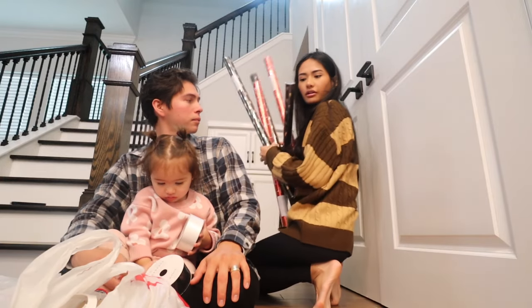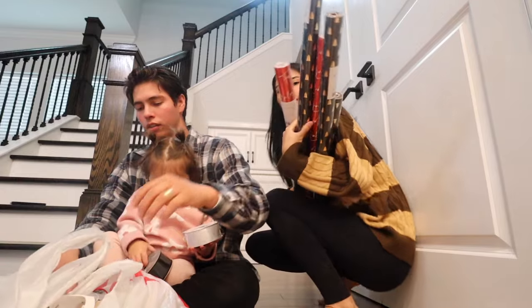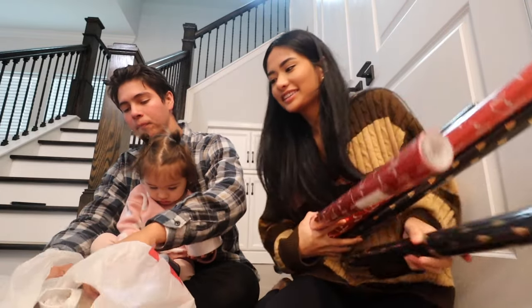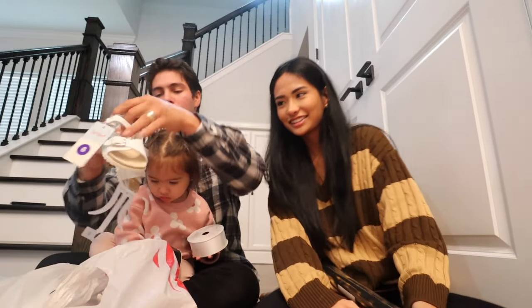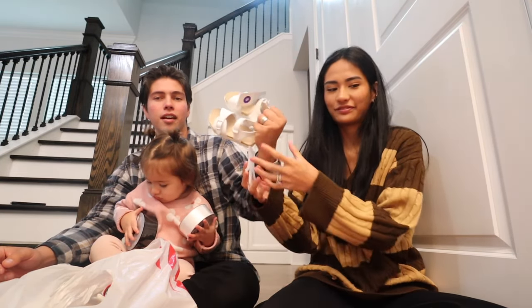Did you only buy two of these? No, the other ribbon's in the car. Oh. All right, we also bought Eliana some new sandals because her old ones are getting too small on her. Size 6. These are size 6. Not that you guys care.